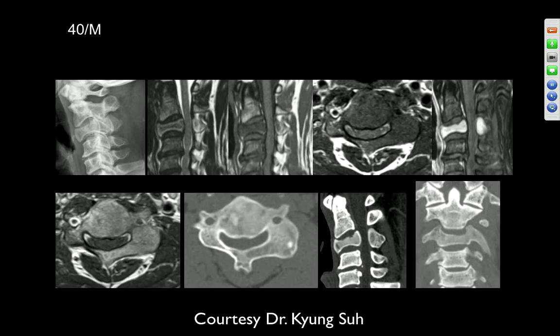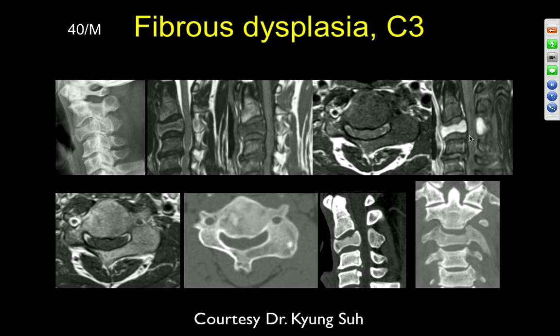Okay, Eric. A 4-year-old male. I'm getting quite a bit of reverb as well. Are you still getting reverb? No, it's better now. Thanks. At C3, there's some height loss and abnormal signal in the vertebral body. Also some expansion and enlargement on the axials and on the CT. It looks like sort of diffuse osseous enlargement and expansion. I would also wonder about something like fibrous dysplasia again in this setting. Good thing to wonder about.